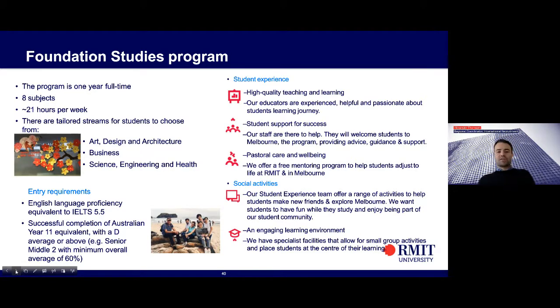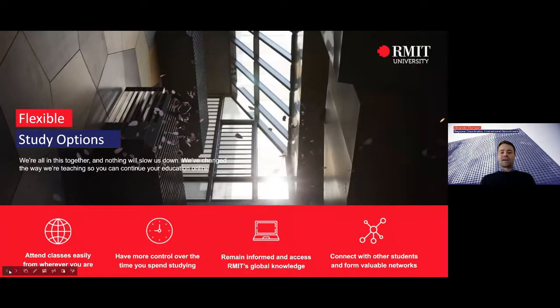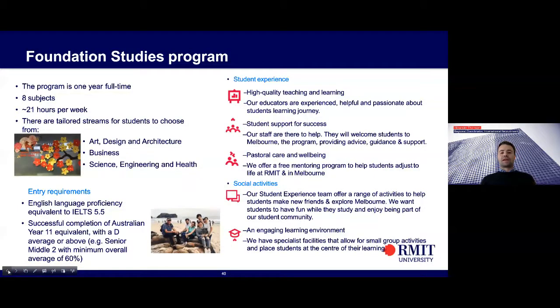Alongside of the Foundation Studies program, RMIT training offers a range of activities for the Foundation Studies students in which they can make new friends and explore Melbourne. Ensuring that students have fun while they're studying and being part of our student community at RMIT. Our Foundation Studies program also has specialist facilities that allow for small group activities, and they place our students at the centre of their learning as well.